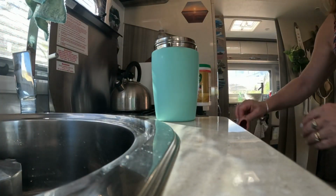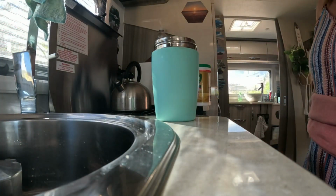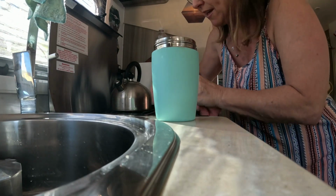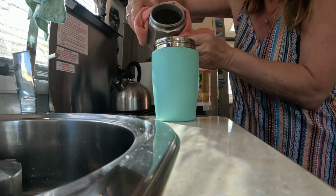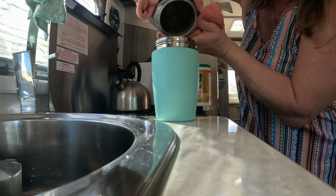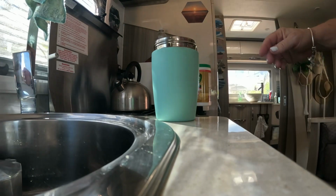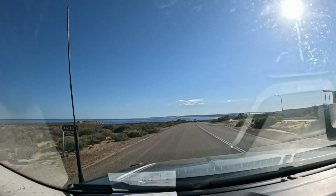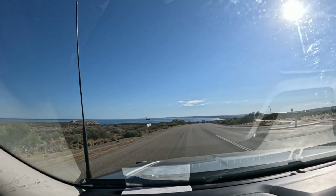That looks ready to me. It gets hot pretty quick. The trick is the whole thing is hot. Short and strong. Now I'm ready for the beach. Cheers! So we have left Lucky Bay and we are just stopping in at Kalbarri.